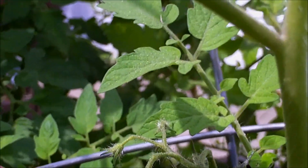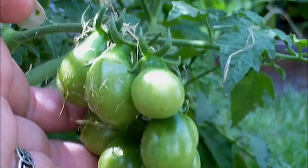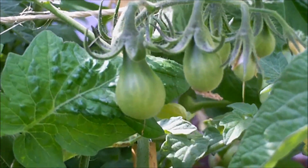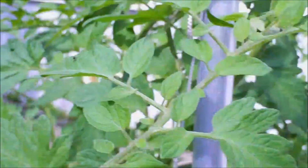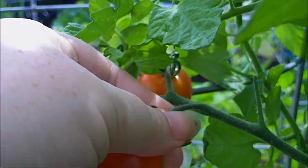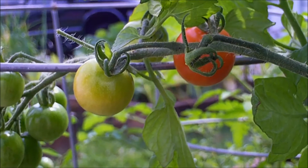As are these little guys. Cool. And these little yellow perfect ones. The plant is just, there's just tons of them. And there's more here. I can't wait. Sweet 100s. Oh. They are starting to ripen. Look at that. Super sweet 100s on the other side, right? And they are super sweet. Whoops, I dropped it. I'm gonna give that one there until tomorrow.